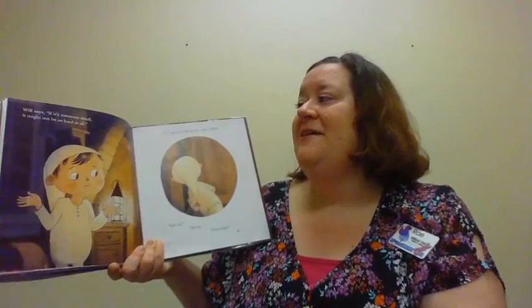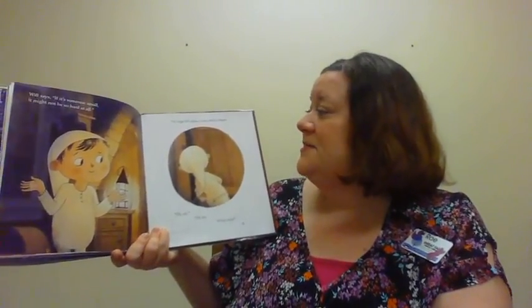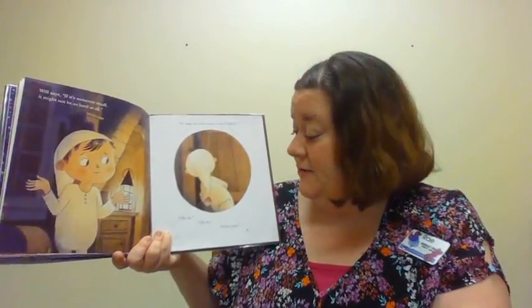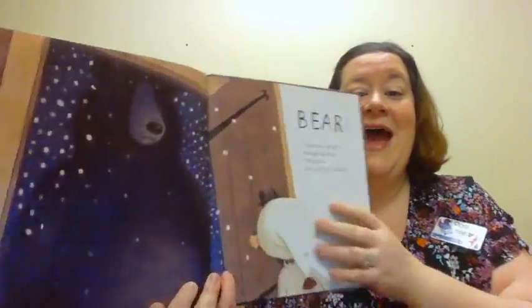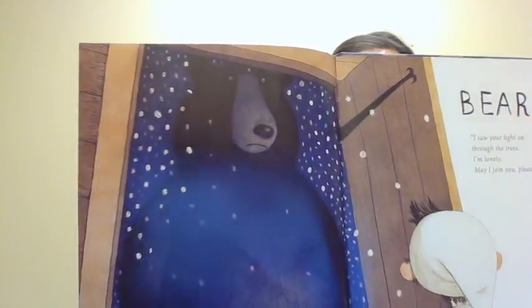Will says, if it's someone small, it might not be so hard at all. He tugs the door to see who's there. Do you think it's someone small? We'll have to read to find out. Uh-oh. Oh my, what now? Bear! Oh no!